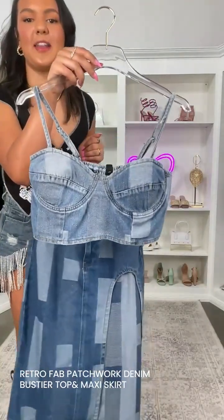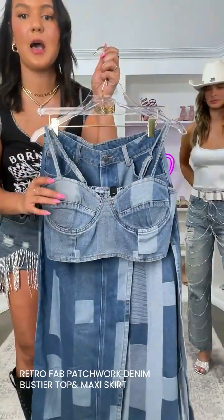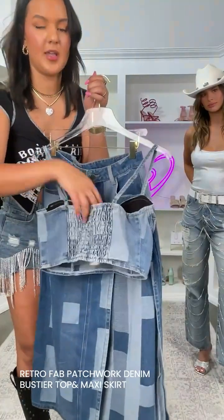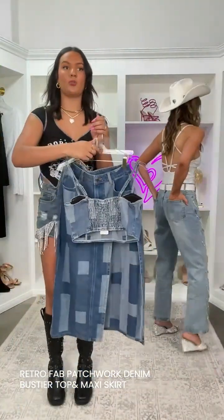So speaking to the top, it's going to be a really gorgeous bustier moment here. You do have a padded bust. There is underwire as well, and then flipping it around, you do have that elastic moment in the back. So it's going to be super comfortable. You're going to be able to just kind of slide her right on.